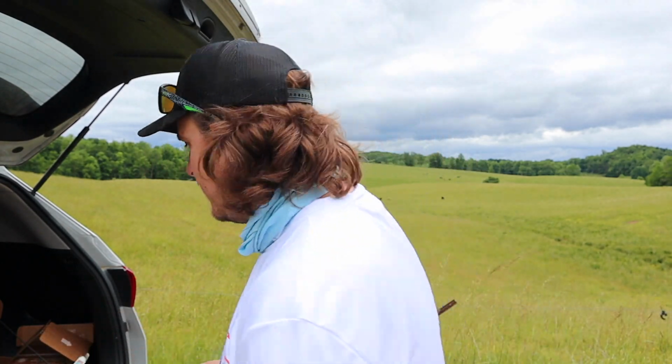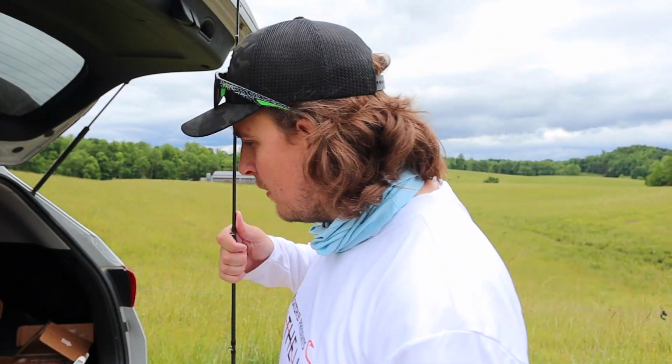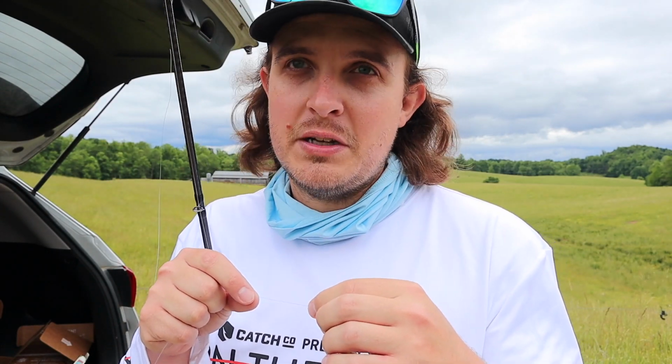We probably have like 15 minutes left. So I'm gonna get a little froggy here. I'm gonna go with a topwater blooper. We got plenty of cloud cover right now. We got a little calm cut right back in there. I'm gonna go back in there and hopefully slay with this little popper here.